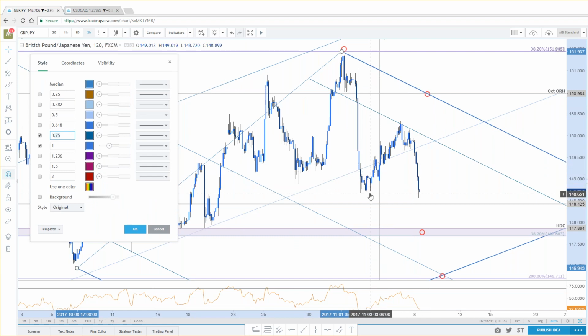And the pushback here, well, let me take that back. It took out the weekly open, and we took out the weekly opening range lows. Now we're testing the monthly opening range lows. Okay, so another conviction break here, if we do get it, would shift the bias lower in pound yen.